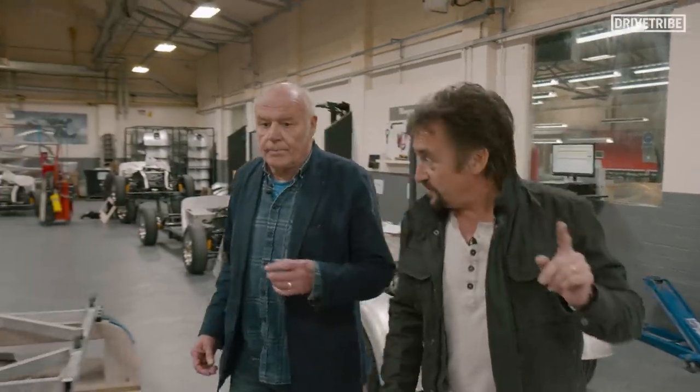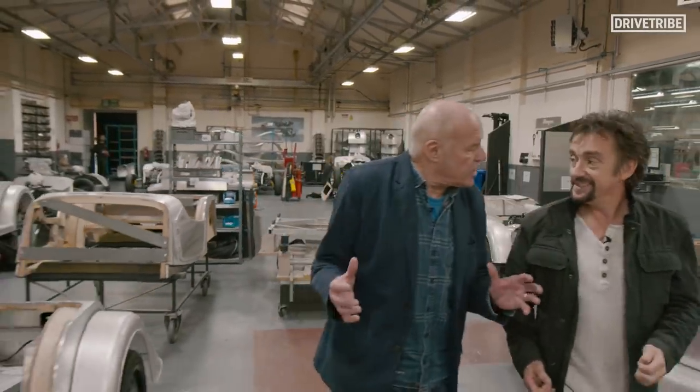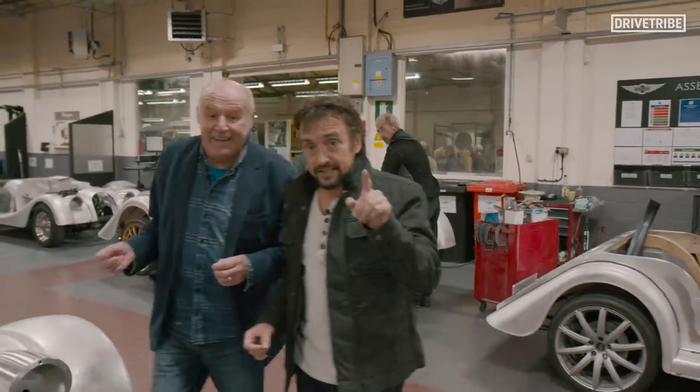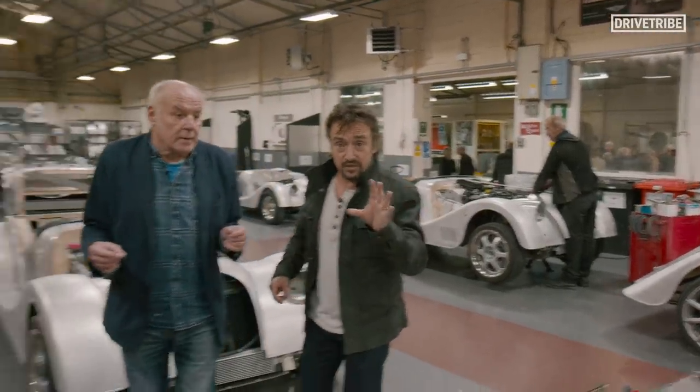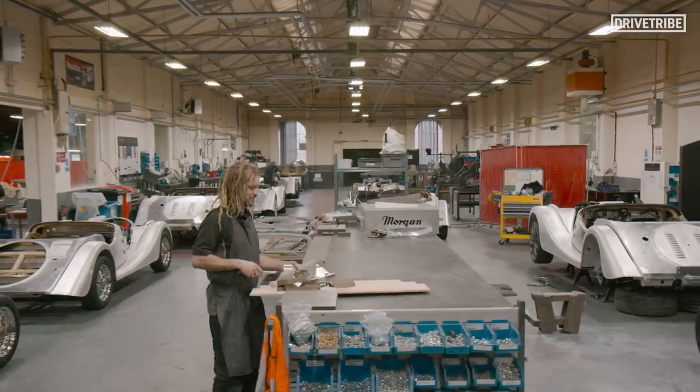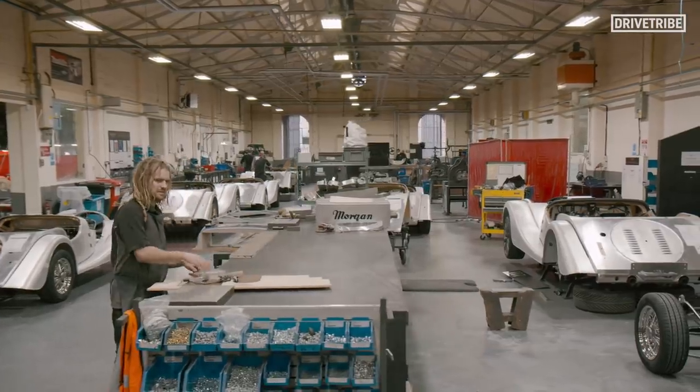So we've seen the wood and we've seen the metal, and this is where they come together. This is where they merge in marriage. They do call it the marriage, this bit. And it's an important point to make that some of the metal is very modern. The bonded aluminium chassis, actually these wings are made by something called Superform, where they sort of heat it and use vacuum, so it's all very modern, apparently.